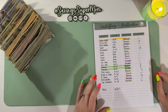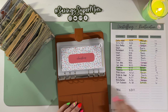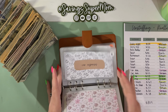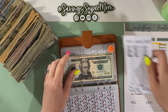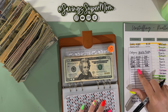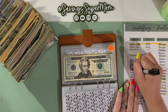And then we can go into my brown binder next. So let's just start up here at number 10, which is my girls' trip. I did go on my first trip of the summer, and I spent $105 out of here. We had $154, so now we have $49, and I'm putting in $32 today.